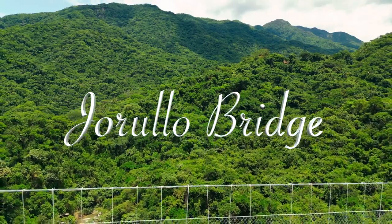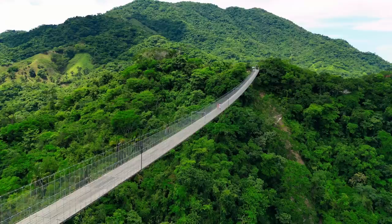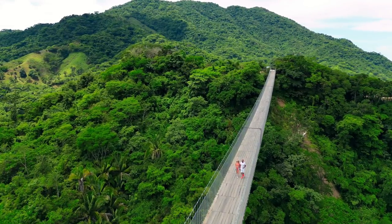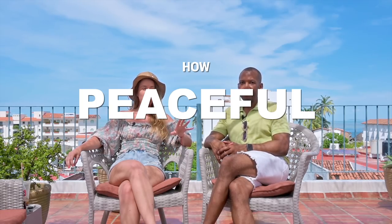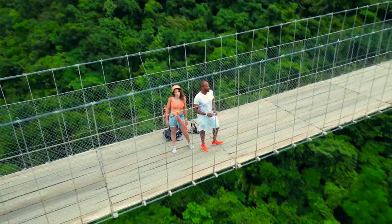If you're looking for something that you have probably never seen before in your life, we definitely recommend checking out Jorullo Bridge. It's absolutely stunning, and I don't think any pictures or videos can do justice to how beautiful, how peaceful, how enormous this bridge is.